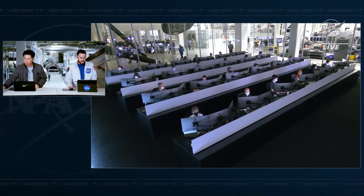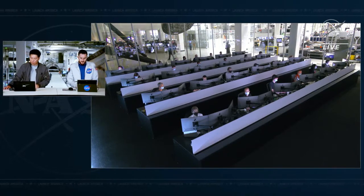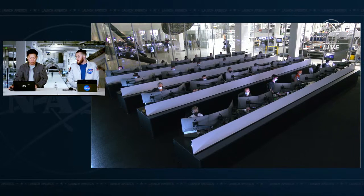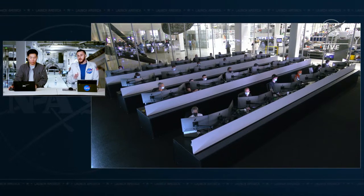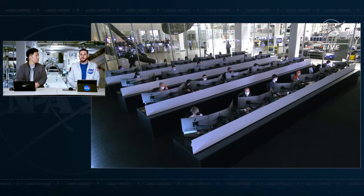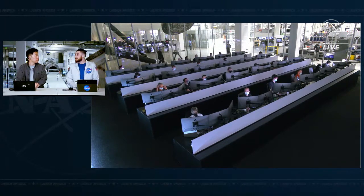So it's going to be a number of minutes until we actually get into the entry sequence. Right now we're coming up at about 7 p.m. Pacific time, which is 10 p.m. Eastern Standard Time. It's about roughly another 20 minutes until we actually get into that entry interface. So it's still some time.